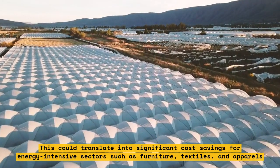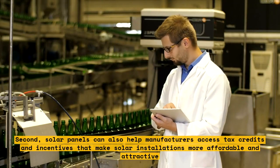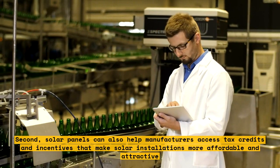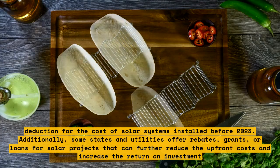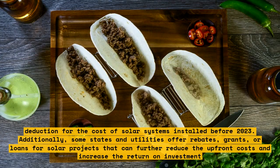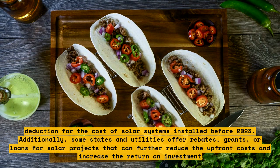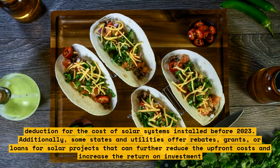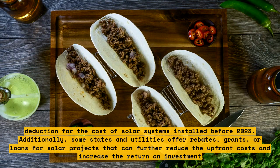Second, solar panels can also help manufacturers access tax credits and incentives that make solar installations more affordable and attractive. For example, the Federal Investment Tax Credit, ITC, offers a 26% deduction for the cost of solar systems installed before 2023. Additionally, some states and utilities offer rebates, grants, or loans for solar projects that can further reduce the upfront costs and increase the return on investment.